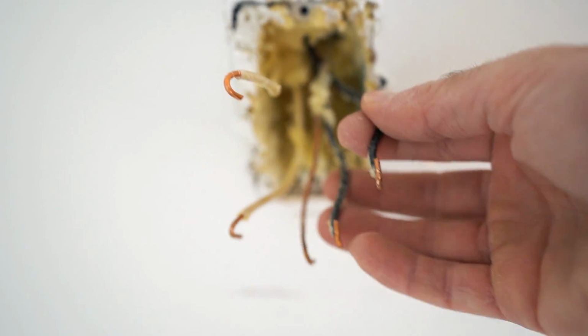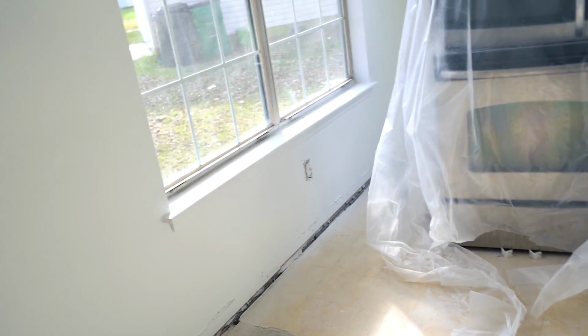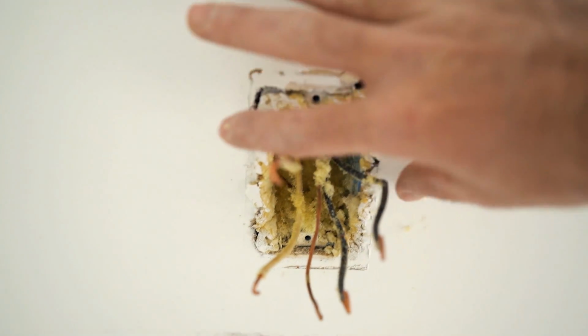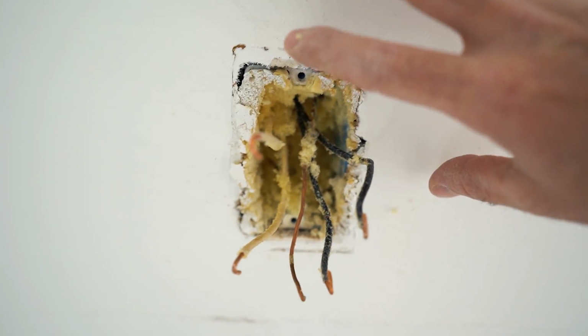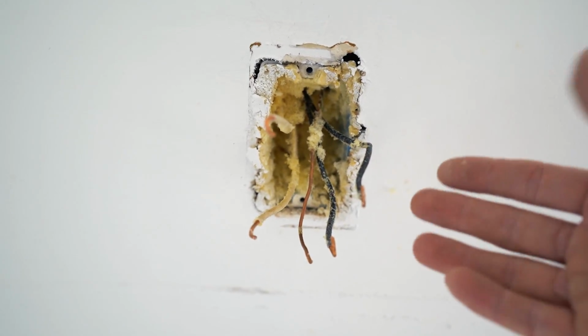It was a real pain to take this out, and I'm gonna have to do it here, and there, and there, and there, and everywhere else, and it's a real pain to do. They make little styrofoam pads that you can place just on top of all this, and it's really easy to install and take stuff out, like to replace outlets if you need to.